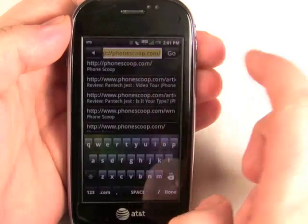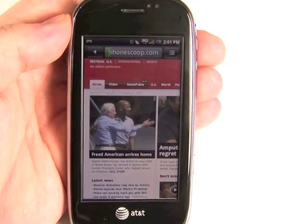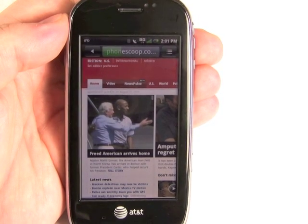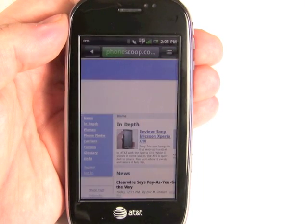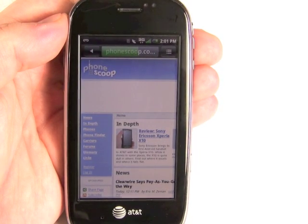Now, in some ways, the Dell Aero is a solid phone. It has a solid web browser, pretty much the standard Android web browser, just with a slightly tweaked interface design. And it performs pretty well. Flash Lite performance certainly doesn't live up to a Flash 10.1 on a better Android phone, but otherwise I was pretty happy with the browser.